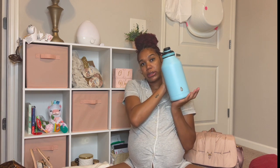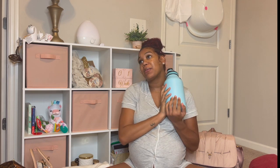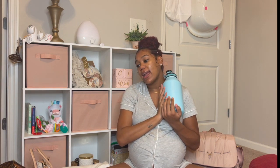My jug of water. This has gotten me through my pregnancy, and I literally carry it everywhere. It's been me practicing with the baby. This has been like my practice baby, because I take it everywhere I go, and it has been my best friend. So I love this. It keeps water super cold. So I'm definitely taking this.